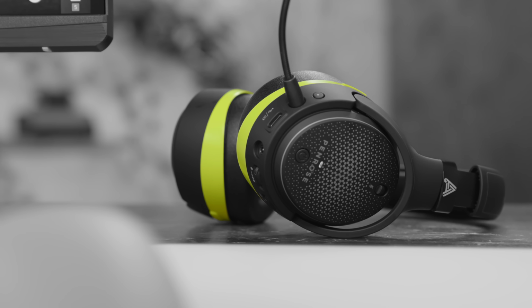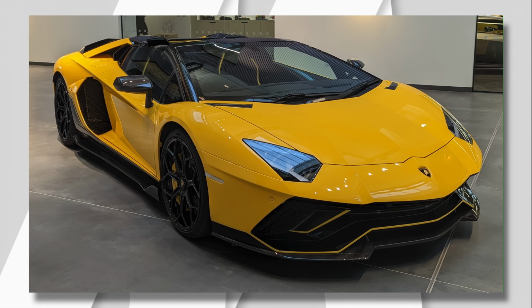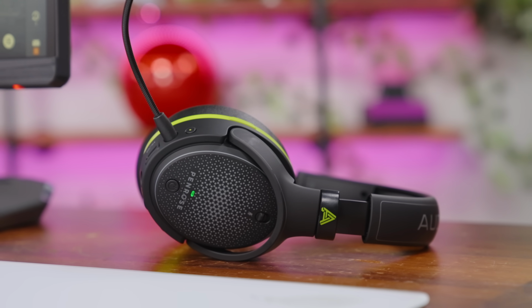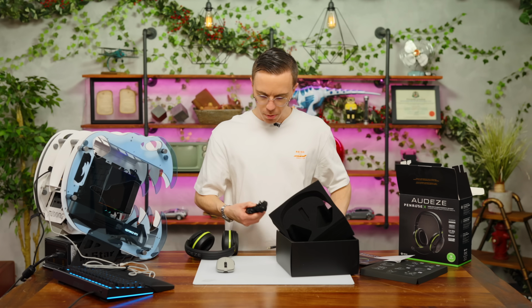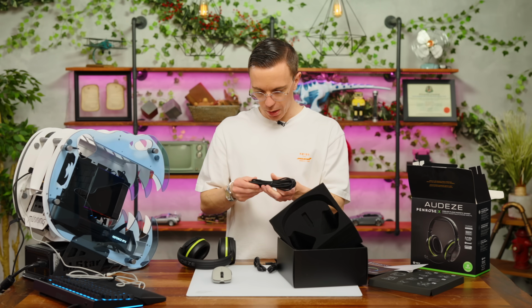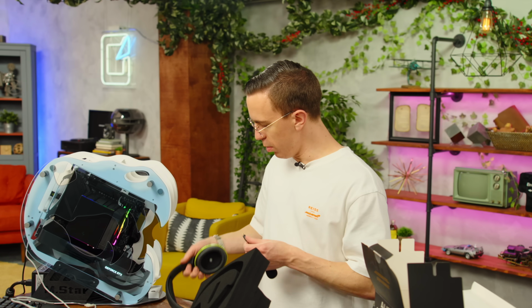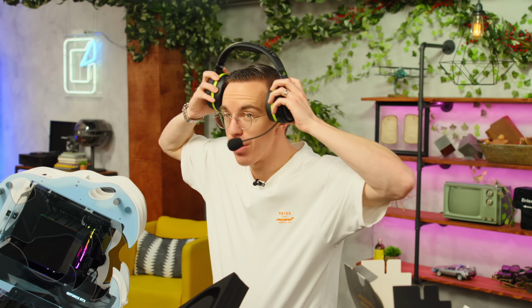What is this green? This is not Xbox green. It's like Lamborghini yellow. Do you need to check your eyes, man? They're not open back headphones, they are closed back. I assume the audio quality is pretty nice. We have an aux, USB C to C, as well as a C to A. And then we have our Madden style boom. I'm gonna teabag you! Halo 3! You gotta use some force on these bad boys. It's clamping me.